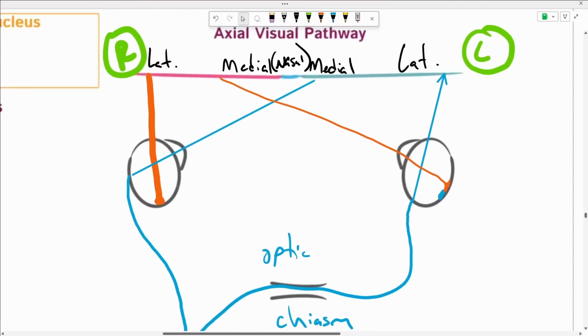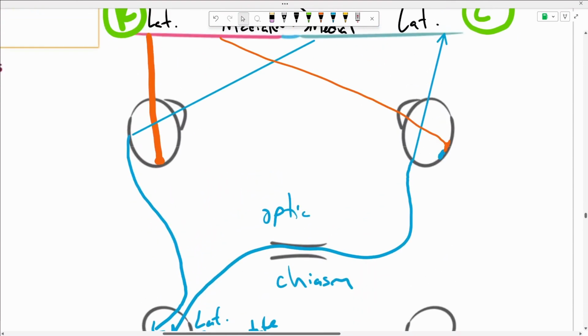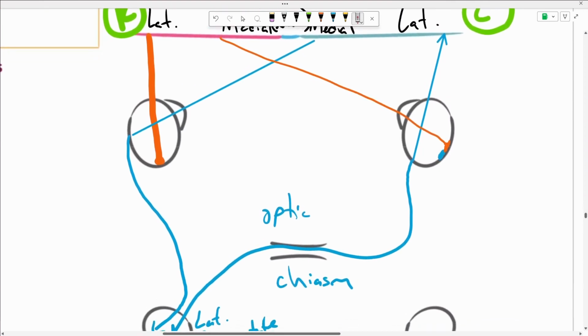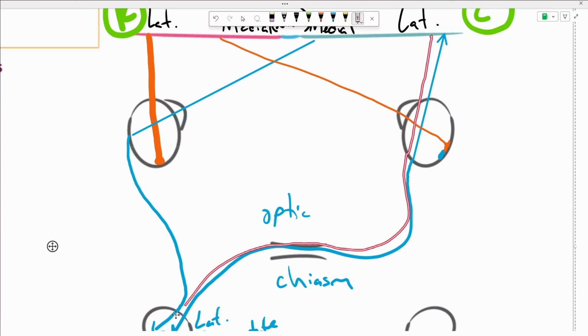So that's talking about just getting your lateral view. And vision from the left going to the right side. You see here, medial comes down and then all the way down to that part. This is going to go away in a second. Here. Lateral vision on the left projects onto the medial portion, goes through the optic chiasm, and goes to the lateral geniculate nucleus.